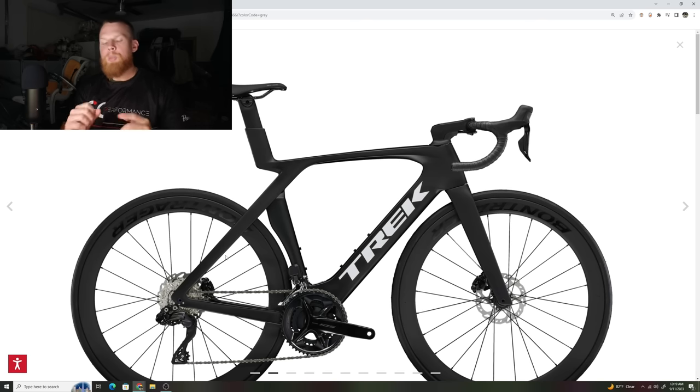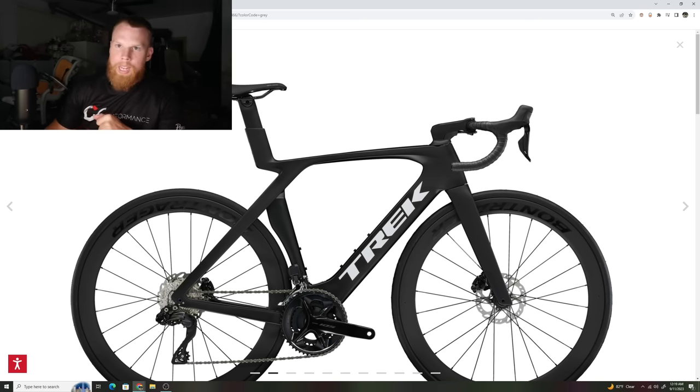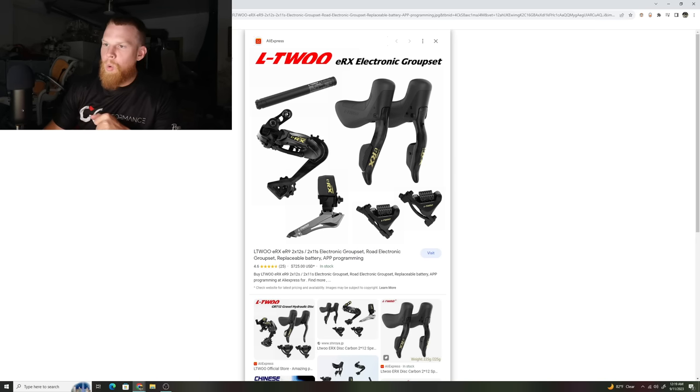or SRAM. Shimano and SRAM have definitely had the stronghold on the industry. Then you also have Campi, which is still on some nice high-end Italian bicycle companies. But no matter what big name bicycle brand is out there, it's usually Shimano or SRAM you see on these bicycles. Now, again, we go back to this group set right here. Why is this important?